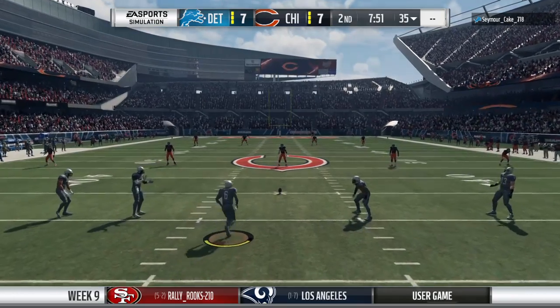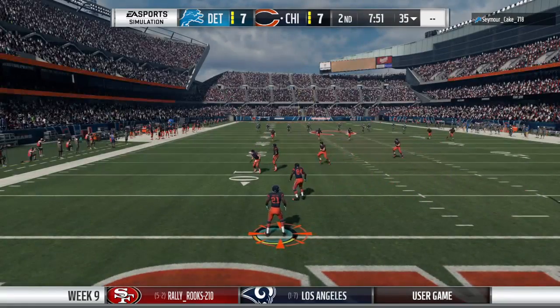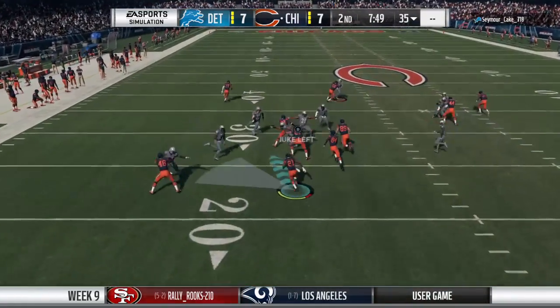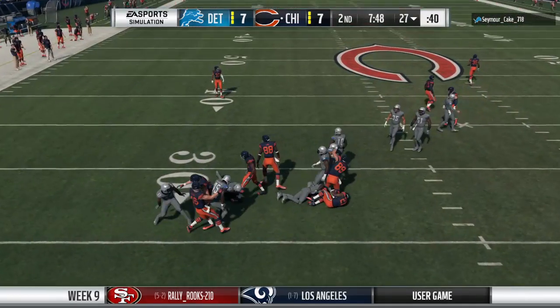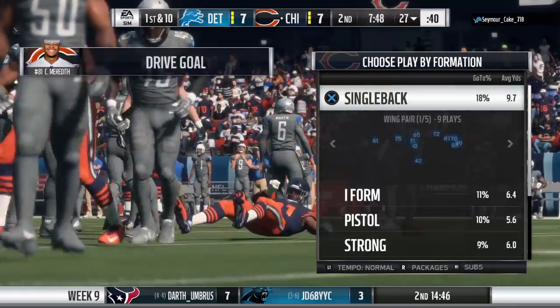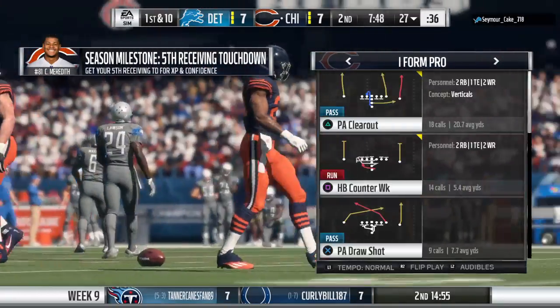So a tie ball game here as the kick's away. On the return, here comes Amir Abdullah. And he'll take this across the 25, couple extra yards, up to the 27-yard line. And now Chicago getting ready to go as they take the field.